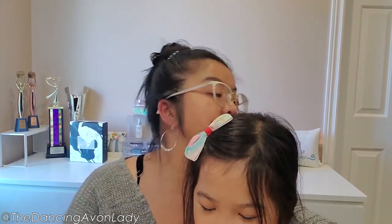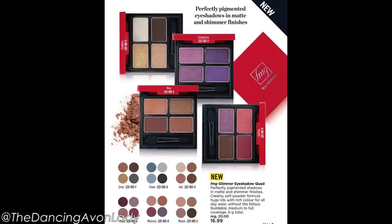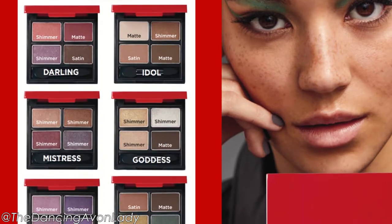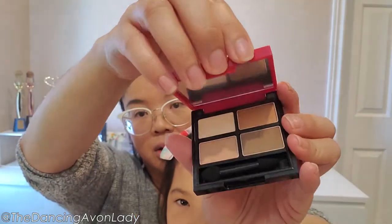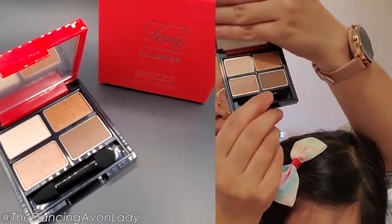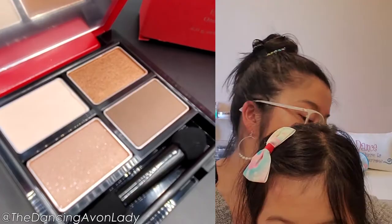And then the next one. How about the top one? This will be a mommy-daughter video. This one is called Idol. And so this particular collection, guys, it does come in 10 different color combinations, varying from very nice nudes all the way to what looks like almost a silver nude blue color. This one, again, is called Idol. Ooh, this is like a nude. That's pretty. This would be a really great everyday, or if you like a very light, natural makeup look, this will be perfect for you.